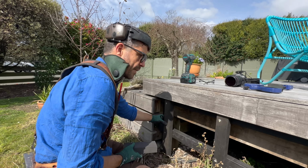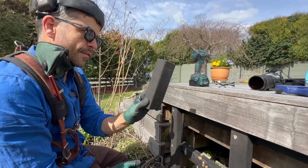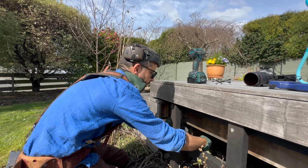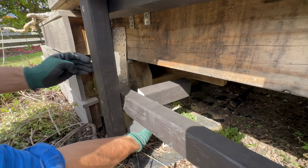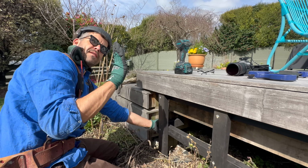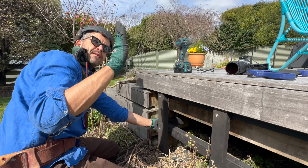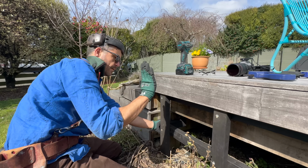Alright, so to stop that movement at the bottom and to help take the weight, I've got this little block here that I'm going to screw like that. But I'm going to move this block along before I do that because I want it to correspond with the post. If you think about the weight that's going to be on this thing, or the decking, it's going to want to drop like that. So this block should stop it moving in.